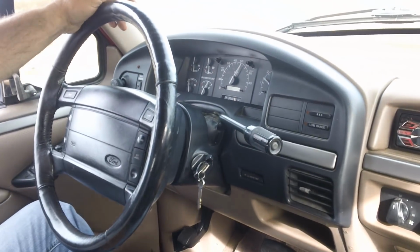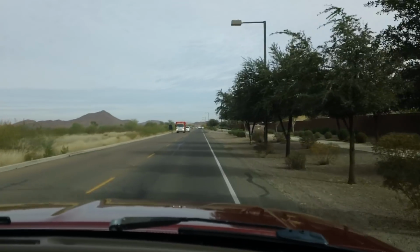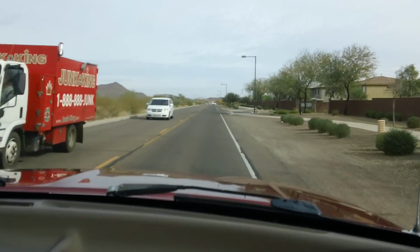It's kind of a mild day here, so I would try the AC out for you, but AC works. Everything works great in this truck.